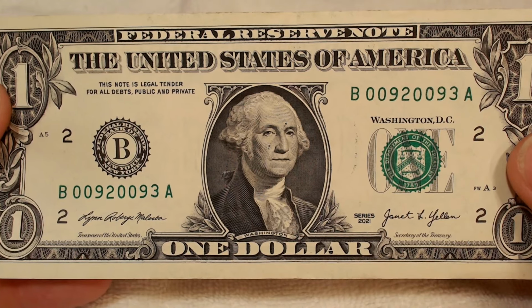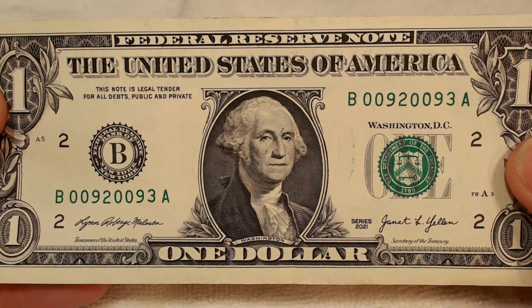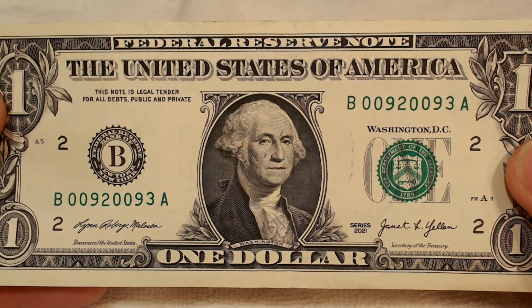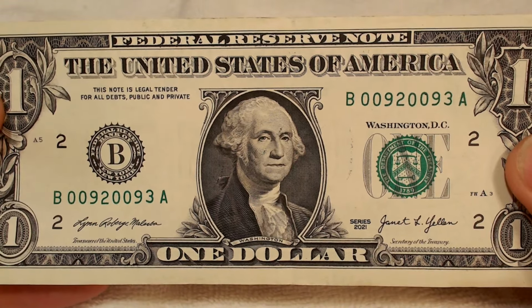Here we have an Almoster, 00920093. It's almost a repeater, but the numbers are still consecutive. If it had been a repeater, it would be about a $20 note, as is, because it's in crisp condition, around $10 or $9 in profit.